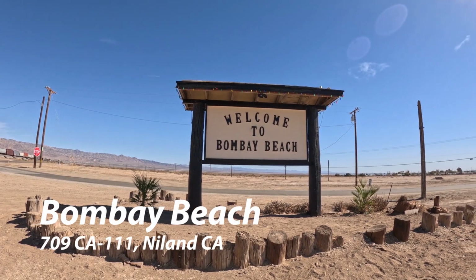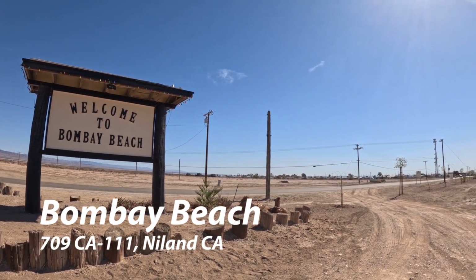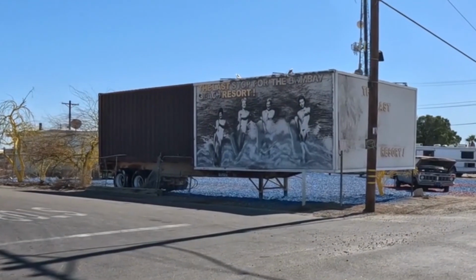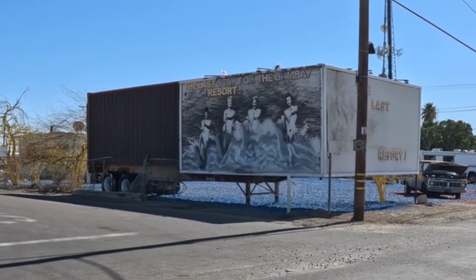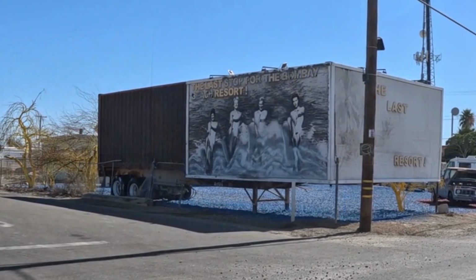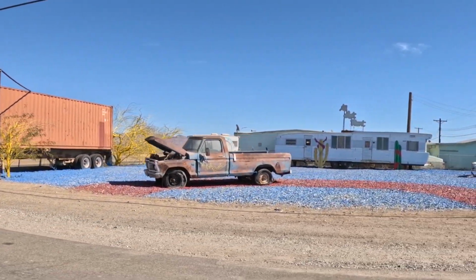Just a few minutes south of there, again on 111, is Bombay Beach. Now, Bombay Beach is a little community. It's probably 6 blocks by 6 blocks, I guess. The water ski show. Well, the resort looks a little different than that. This is the resort now.